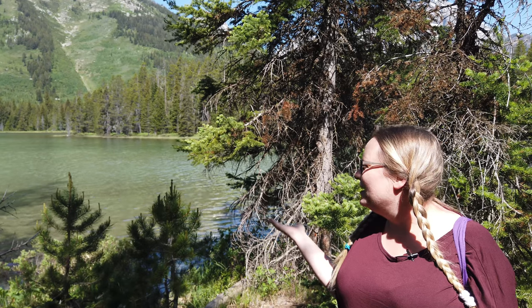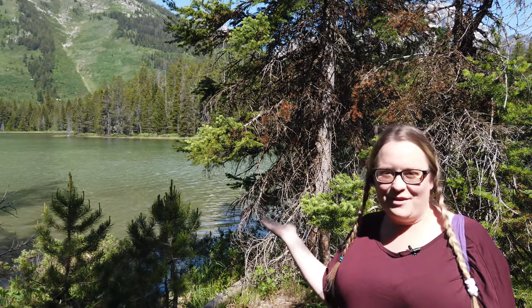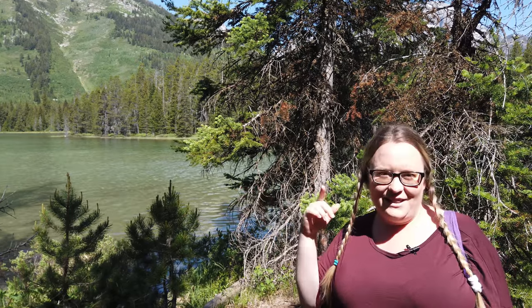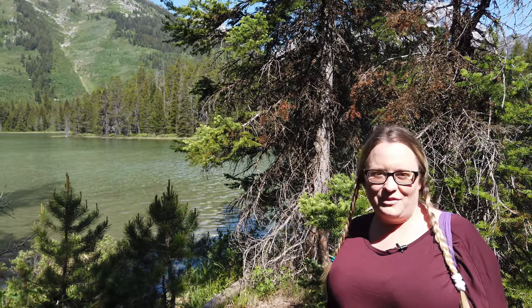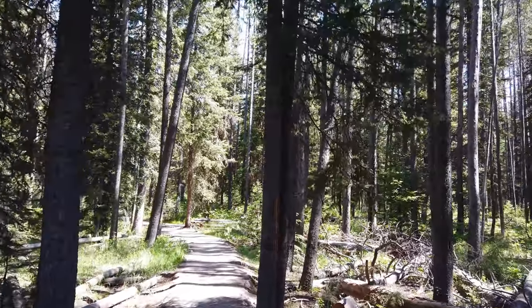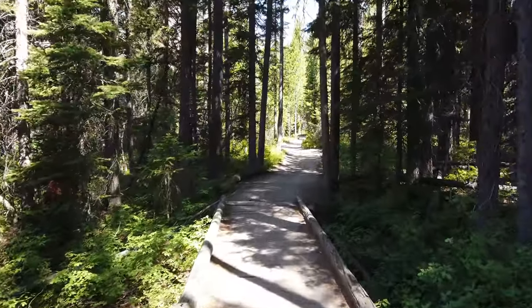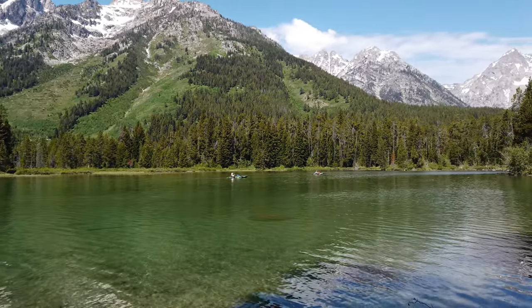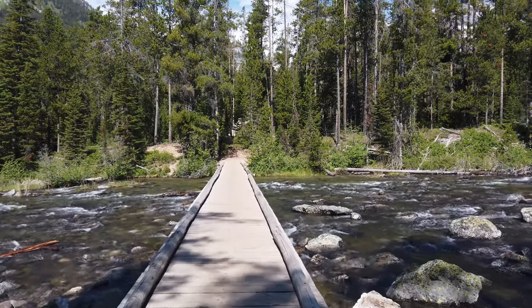This is String Lake, which looks like a wonderful, popular spot for kayaking. And we're gonna walk along String Lake all the way to Leigh Lake and enjoy these beautiful views. It's only a couple miles to get to Leigh Lake, and if you want to make a whole day of it, you can hike all the way to the other side of this gigantic lake and even continue to connecting trails.